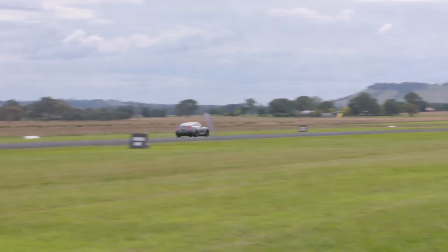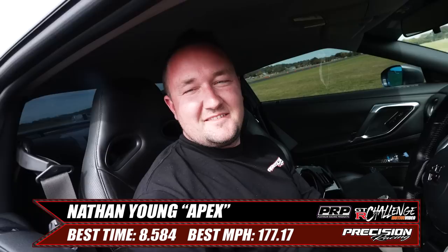How you going? Good. How did that pass feel to you? Good. Pretty good? Yeah. Look, I'm going to give you a little bit of motivation. You only need to go less than a tenth of a second quicker to get the outright R35 record at Cootamundra, because that was an 8.58. Oh, wow. Excellent. Happy with that? Yeah, absolutely. Excellent, man. Cheers.